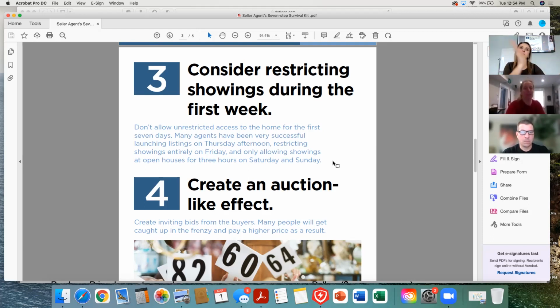What I would recommend is... They would sell before the open house then too. It seems like the open houses are so crazy crowded. Yeah, exactly, then you're mobbed at the open house. But I like the other option of restricting showings: make it coming soon from Monday to Thursday, go active either Thursday or Friday, and then you're active over the weekend.